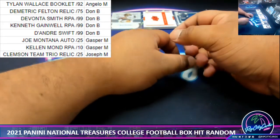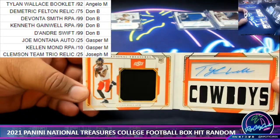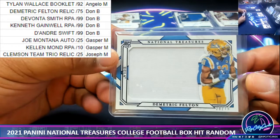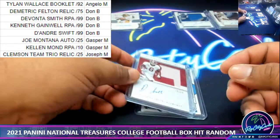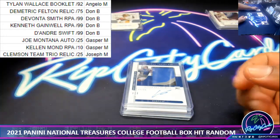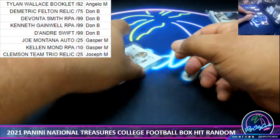So, Angelo gonna get the Tylan Wallace booklet /92. All right. Don is gonna get the Demetric Felton relic /75, the Devonta Smith RPA /99, the Kenneth Gainwell RPA /99, and the D Swift parallel /99.